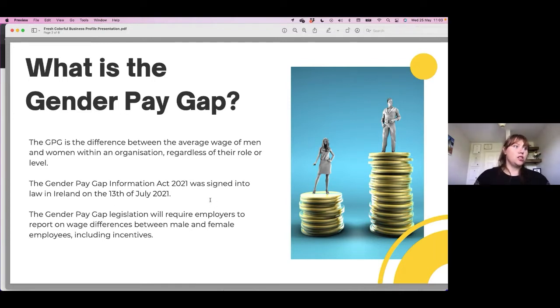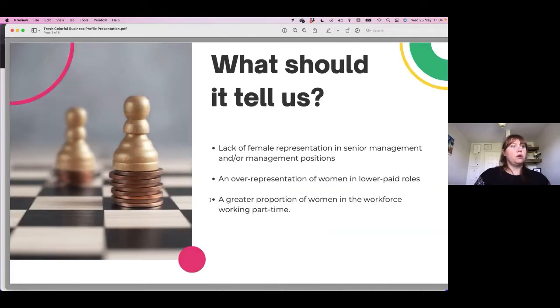Gender pay gap reporting was signed into legislation last year, and it will be a requirement for companies with 250 plus employees, and I'll go through that with you. But exactly what I said a second ago, what can the gender pay gap tell us? For sure, there is a legislative requirement for companies of 250 plus, but why should companies actually be looking at it if you have less than 250 people? What exactly is the benefit to me as a company?